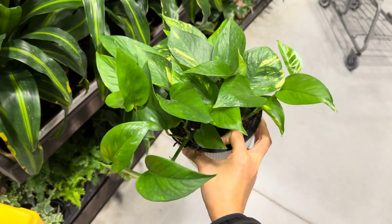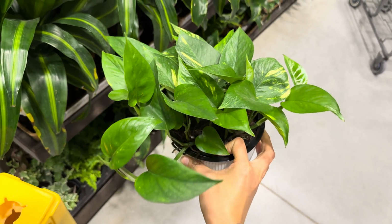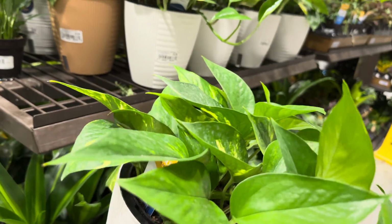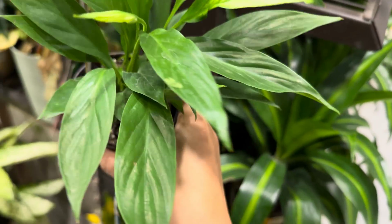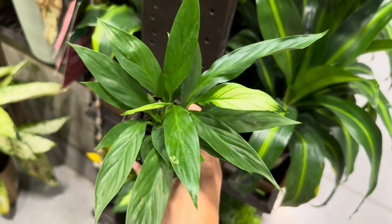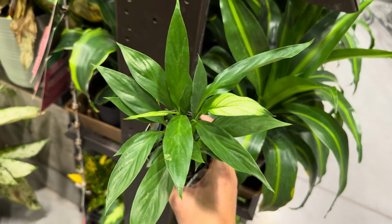And you can see I just love plant hunting, seeing what plants they have available at a big box store like Lowe's. Again, this is by Costa Farms in a self-watering planter, Epipremnum aureum golden pothos. Really love the look of this plant. It is an easy plant, and we have a spathiphyllum right here, and this looks to have some interesting variegation going on. This is for $5.98, again by Costa Farms.